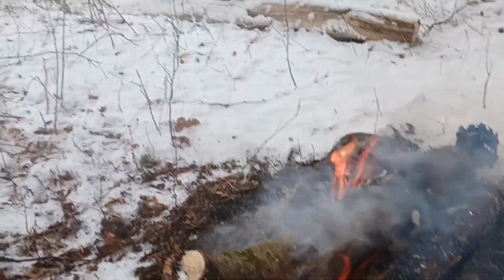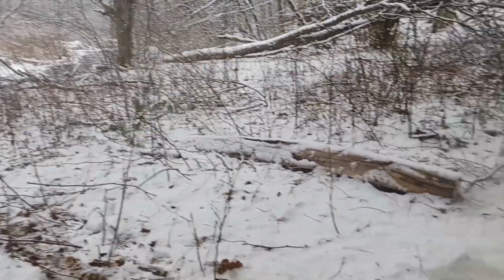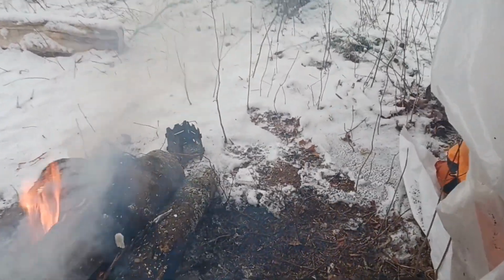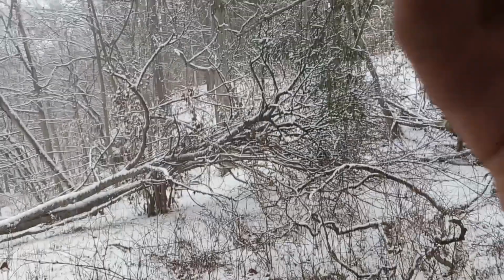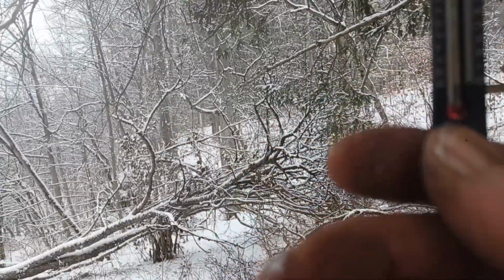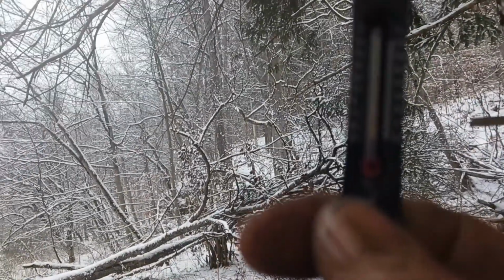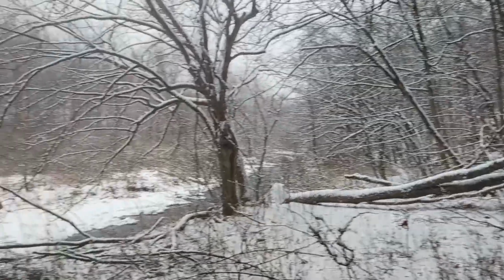Well, good morning. It's snowing. I stayed incredibly warm last night, even after the fire died. Of course, I got a good sleep system. Let's see what the temperature is, though. Snow on the thermometer. You might not be able to see that, it's about 19 degrees. Not too terribly bad.